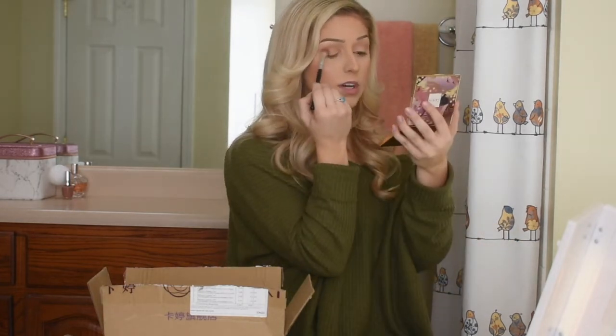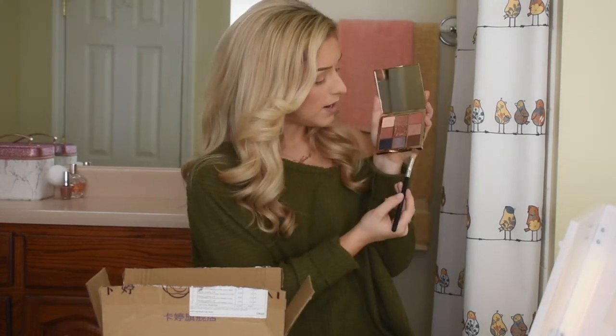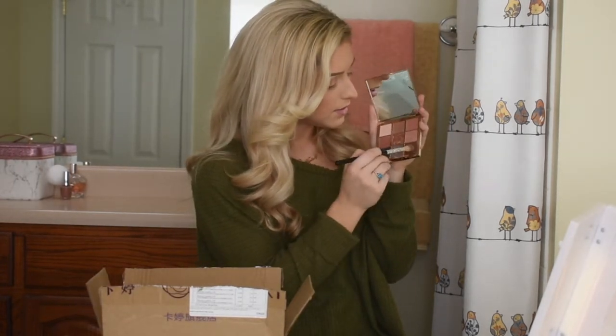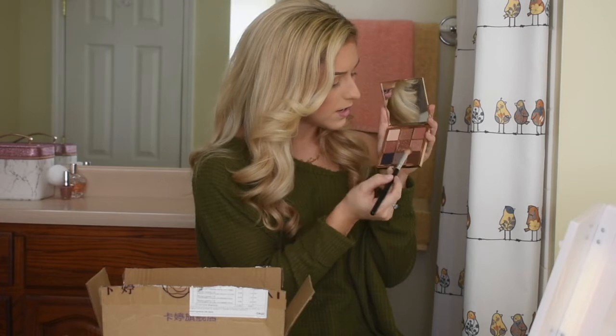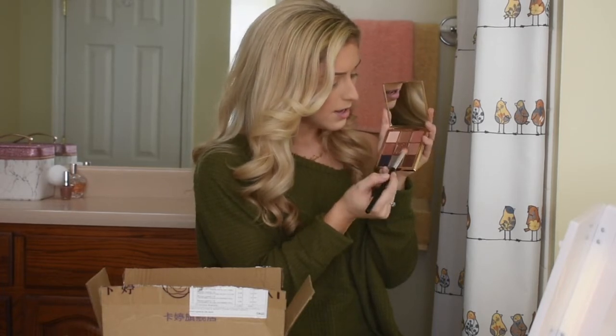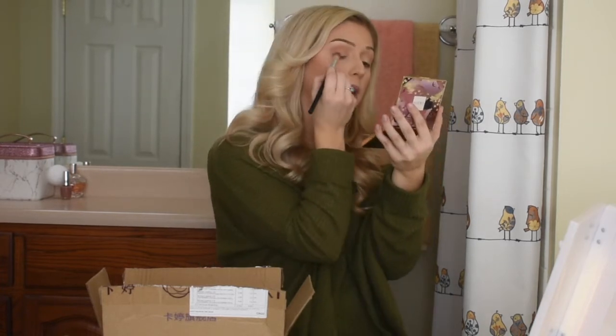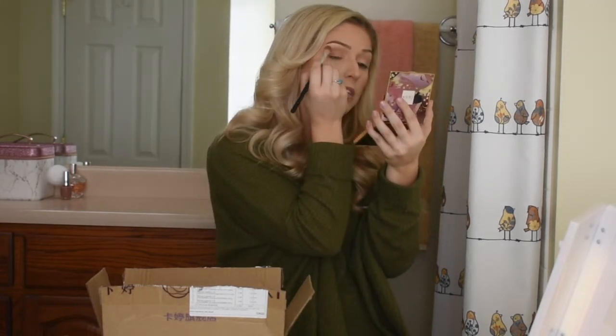You don't get a whole lot of shadows that do that anymore when they're super pigmented, so I'm very pleased with this. So now I'm going to take this shade down at the bottom right. It's got a little bit of a shimmer to it, but it's a darker, chocolatey sort of color. I'm just going to put that on my brush. There's almost no fallout with this one. And I'm just going to put that on there, dust off the excess, and we're going to go in the crease with this.